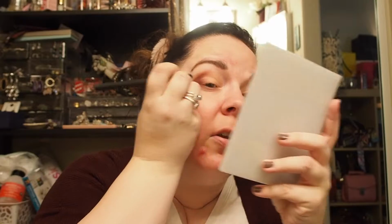So I'm gonna put just a tiny bit of Fly By Night, which is this really dark purple, browny purple, on the end of this brush, and we're gonna see what this does. But I want to put this also in the crease, but much more concentrated just on that immediate outer corner. And I am getting some fallout, but that's okay. So we'll blend this in a second.